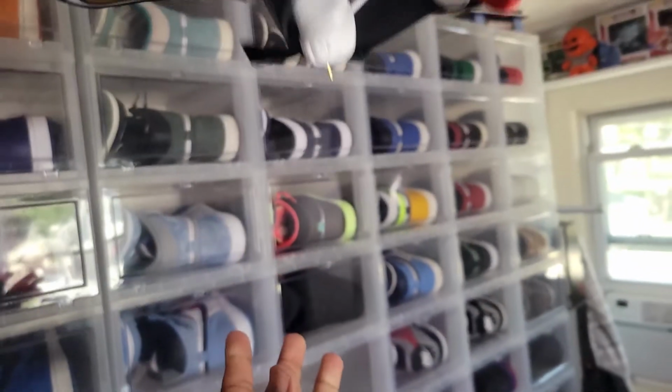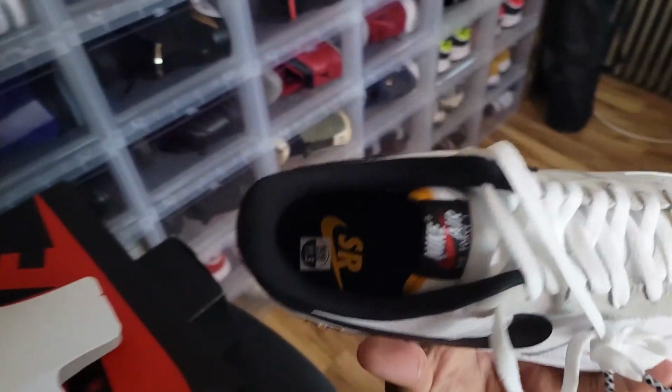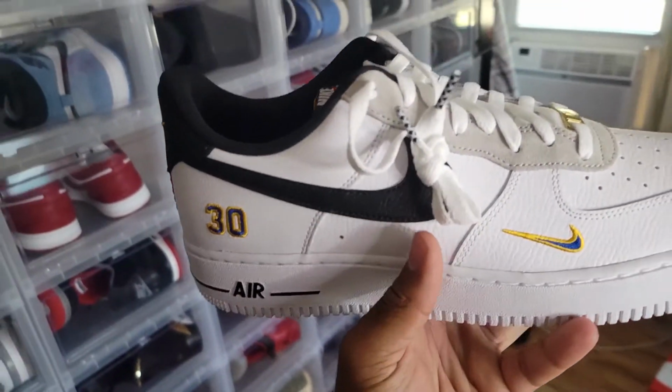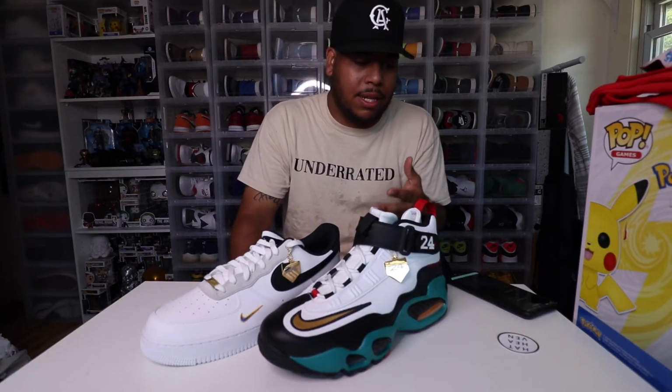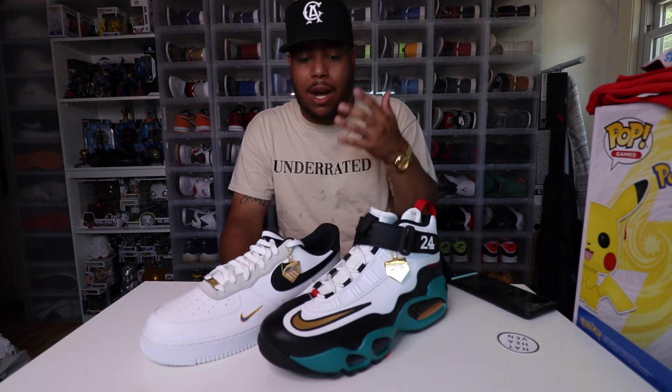You know, my brothers and I growing up playing baseball and just being huge baseball fans. Ken Griffey Jr., one of the greatest of all time, hands down. I was able to grab these right here. This is just amazing to me. The design with this, the colorway, the blocking, the concepts.